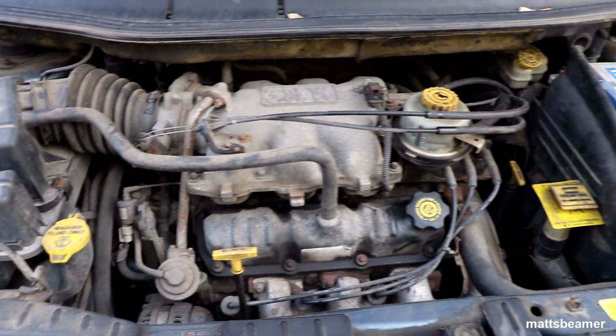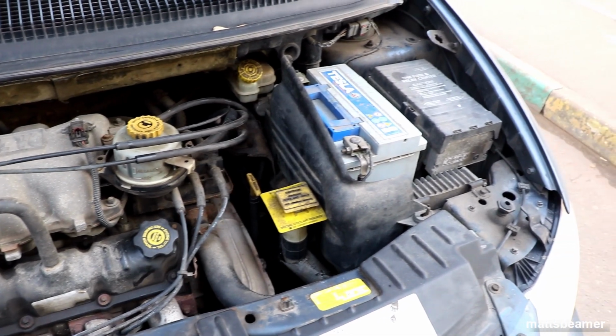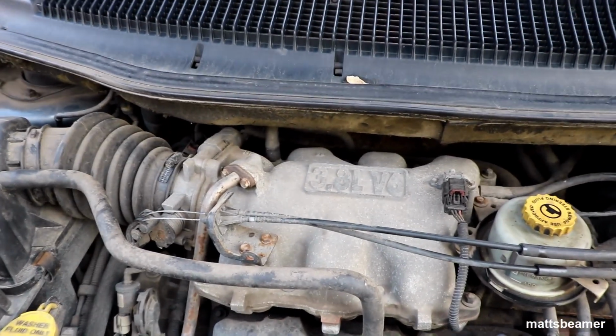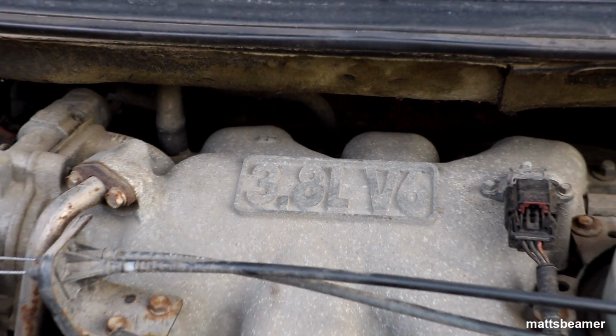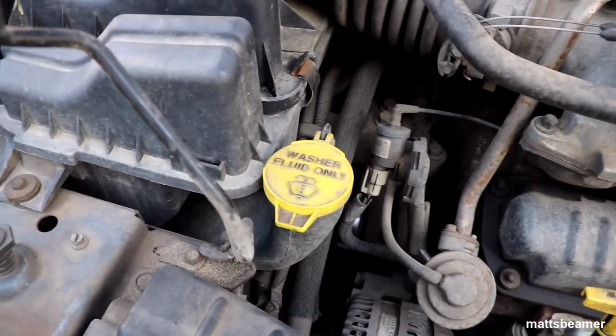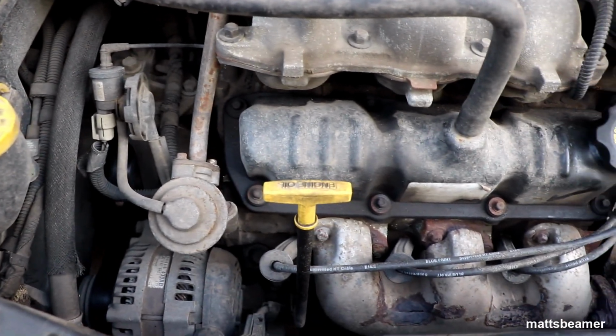0 to 60 or 0 to 100 km per hour takes 10.8 seconds, and this car is supposedly supposed to do an average of 23 to 24 miles per gallon. The 0 to 62 on the front wheel drive version is quicker at 10.1. Now, let's start this car up so you can hear it purr. I must say it is quite a good sounding car.